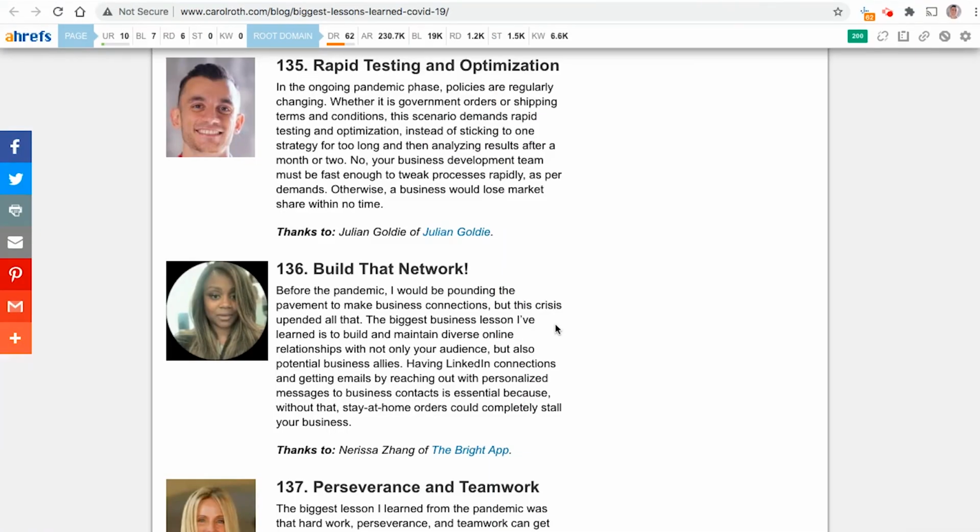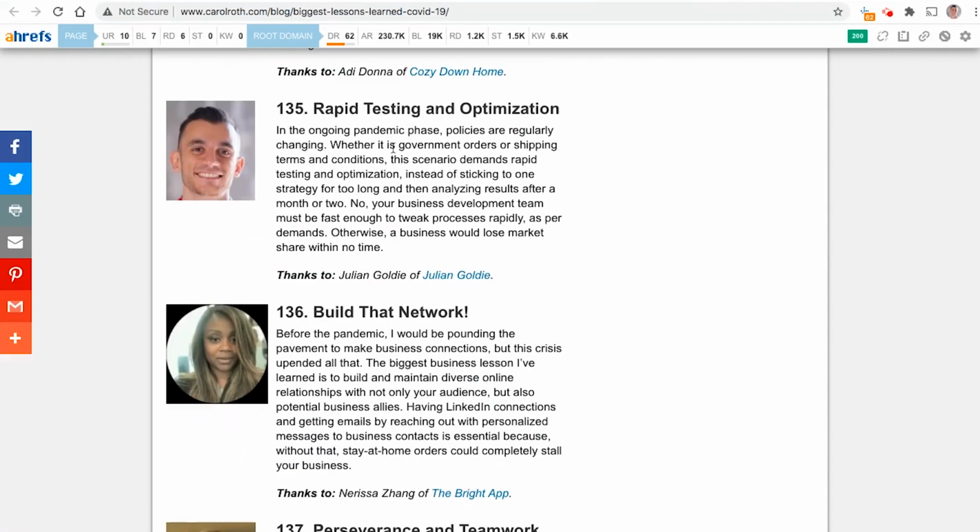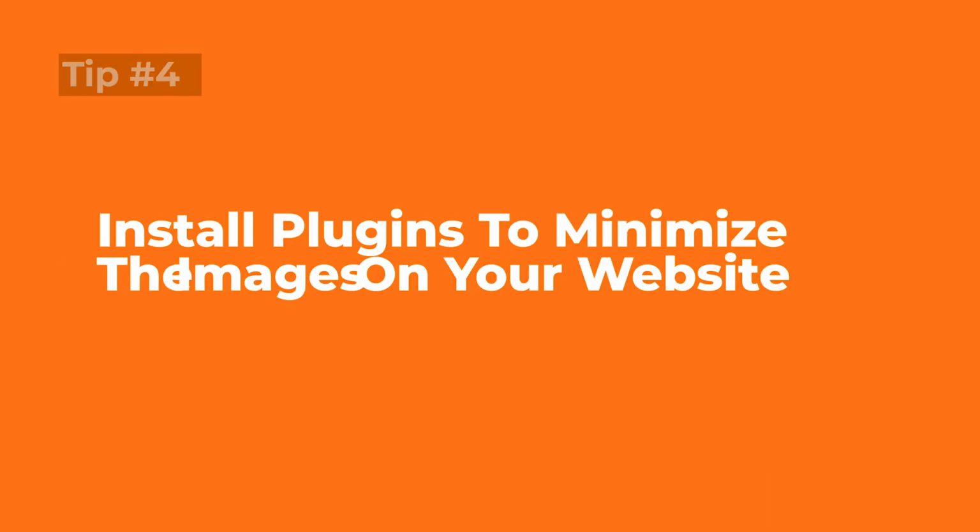So this is just such a powerful way of getting backlinks that really doesn't take any time at all. So if you're interested in getting more links to your site, then definitely check this out because it will save you so much time. And versus other forms of link building, this is probably the fastest way you can possibly do it. Next up, number 4, and this is so damn easy.